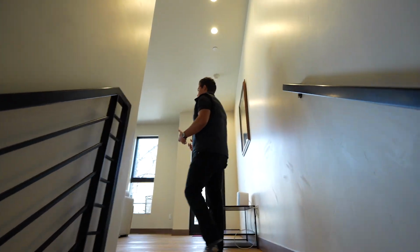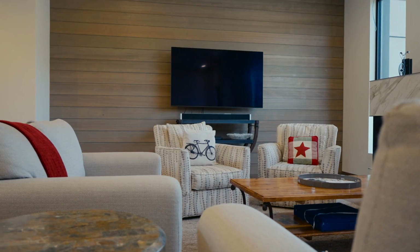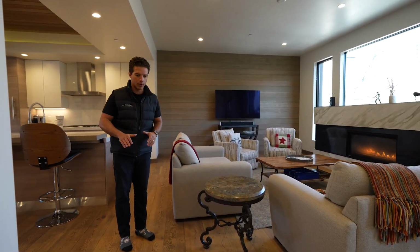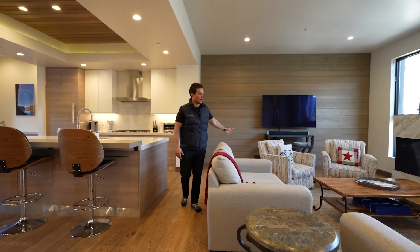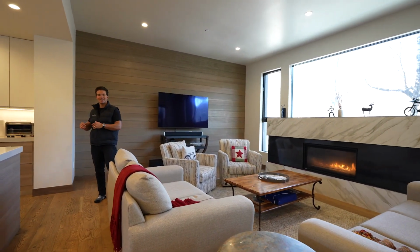And then we come up here into the main living space, and this is where all the action is happening. It is beautiful up here. So some unique things that you'll notice right away. We've got some engineered white oak or tan oak flooring, and then we've got this beautiful open floor living concept that blends living and kitchen.